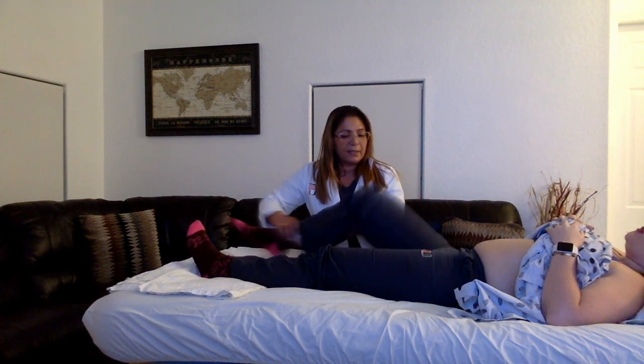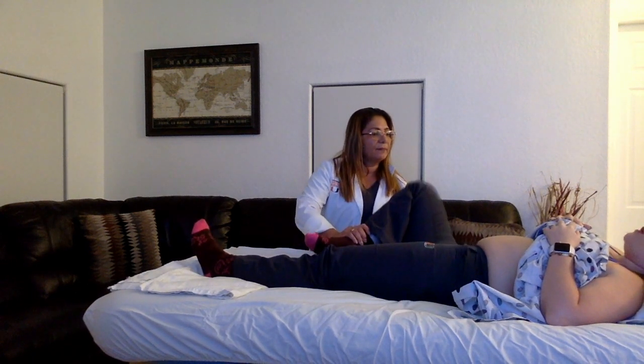Then I'm going to do the psoas sign. Could you please lift your right leg? Then I'm going to push. Pain? No. Okay. The other test is the obturator. I'm going to rotate your right hip internally and externally. Going here and here. Any pain? No. Okay, perfect.